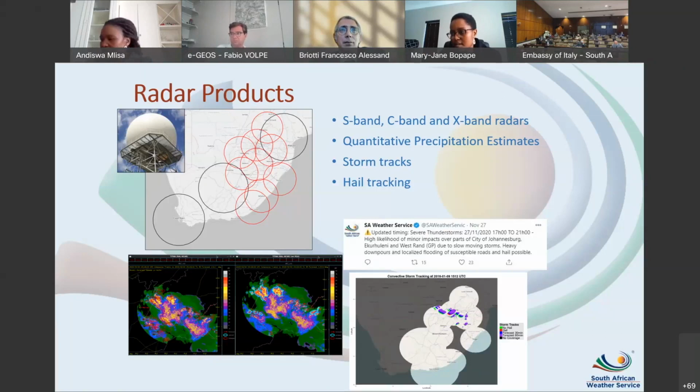I'm showing you an image down there with a black background, showing where thunderstorms were taking place. The cyan color is where the thunderstorm is, and with the red color, we are able to show where the thunderstorm is going to move. That is information that our forecasters use to warn the public when there's a thunderstorm approaching their area. From radar information, we can also make some estimations to determine if there is hail within the thunderstorms.